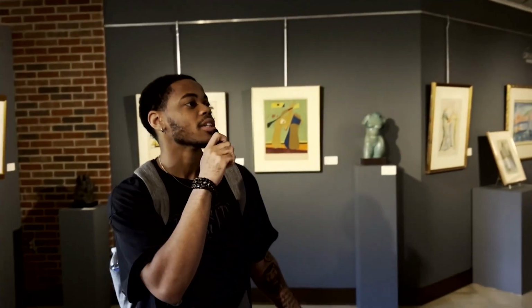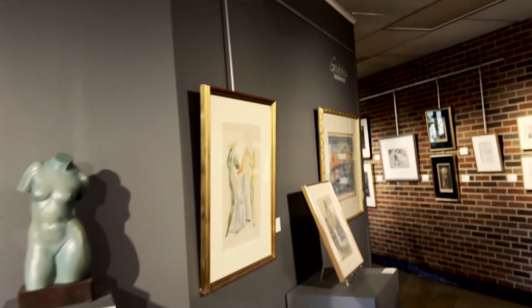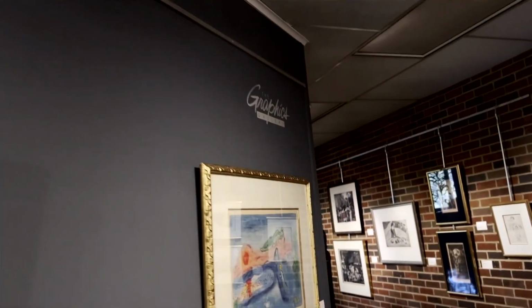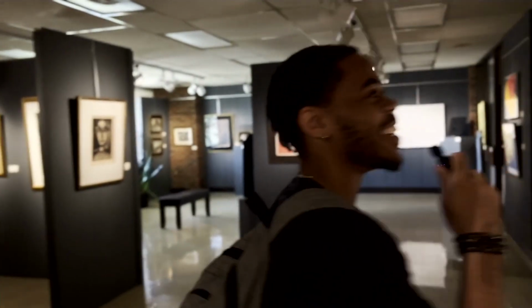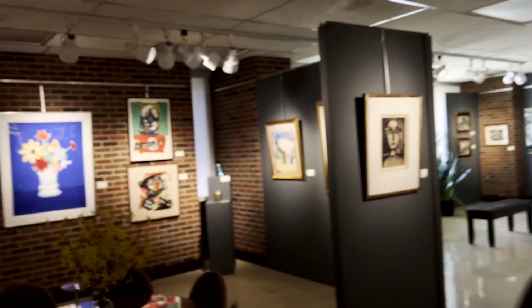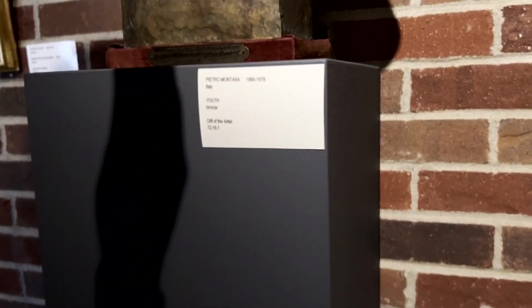All right, so the next stop on our tour is down here to the Graphics Gallery, which features works from artists like Picasso and George Bellows. All right, well, this is a nice little setup over here. Okay, let's see who this is. This is Pietro Montana from Italy. Bronze. Look at the stair.